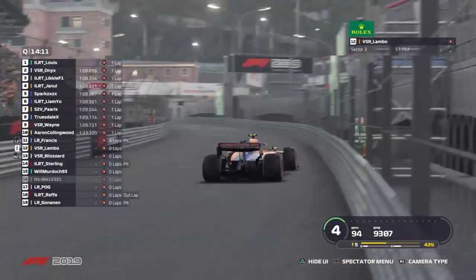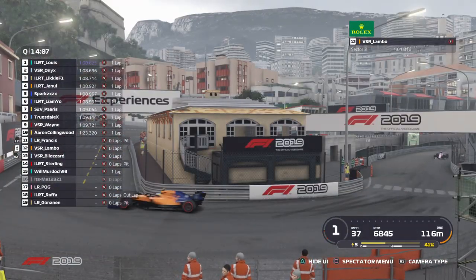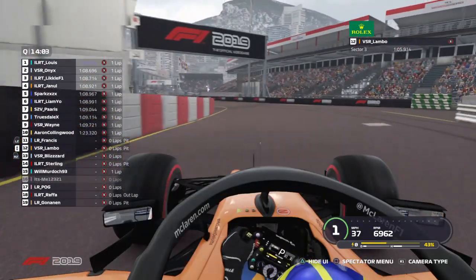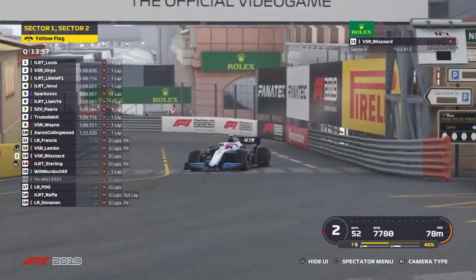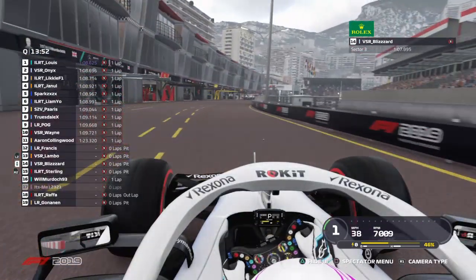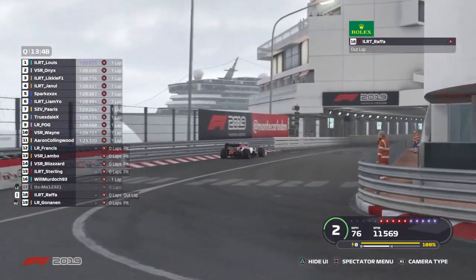Every driver is pretty much out on circuit at the moment. It's looking very overcast. If anyone out there in the chat does know what the weather forecast is going to be for qualifying and the race, do pop it in there so I have a bit of understanding of what's going on. So we have plenty of lap times in there straight away. Everyone out there on the soft tyres as well. Yellow flags keep popping up in Sector 1 and Sector 2. A few drivers also coming back into the pits, and we've got Rafa there on an outlap at the moment.